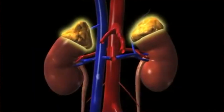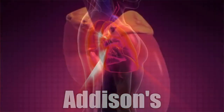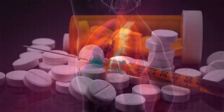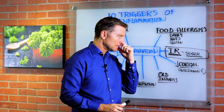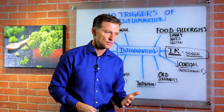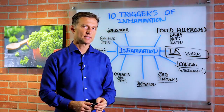There's a condition called Addison's, which is a very low adrenal burnout, where the person has inflammation everywhere in their bodies. John F. Kennedy had that, and you have to take a steroid. What's a steroid? Like prednisone? It's basically cortisol. It's a synthetic version of that. So any condition that involves taking cortisone cream, cortisol injections, prednisone, is really an adrenal weakness.